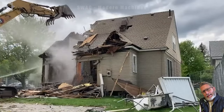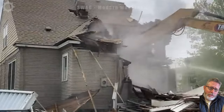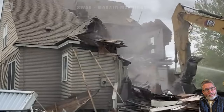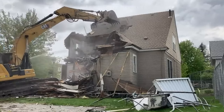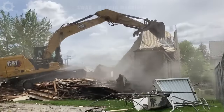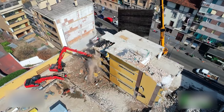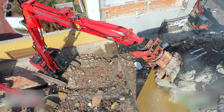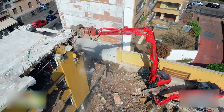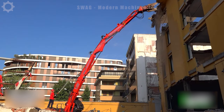The pretty little house was destroyed by a medium-sized excavator with a capacity of 360 horsepower, but it could have destroyed this house too. Due to appropriation of public land, the state ordered the demolition of this building, which was done by a super demolition machine capable of reaching a height of 18 meters with demolition clamps.